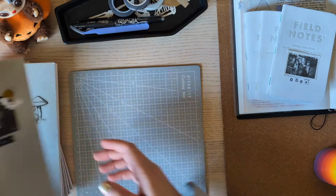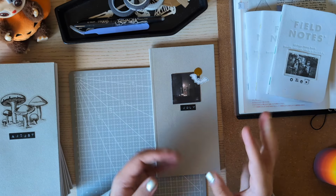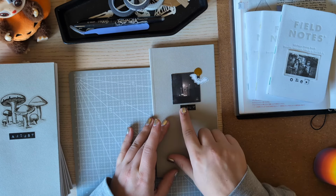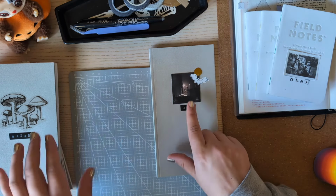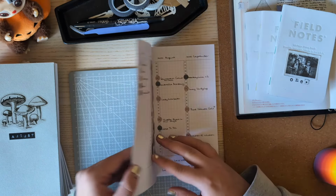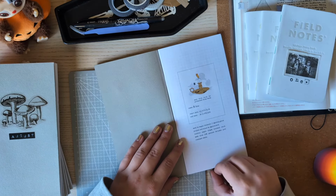Really weird to think about. And then in July, in a similar way to the field notes, I would always pick a picture or a sticker or something to go on the front, and then instead of using my stamps on these ones, I use my Dymo label maker for putting the month on. So these all have very similar layouts.